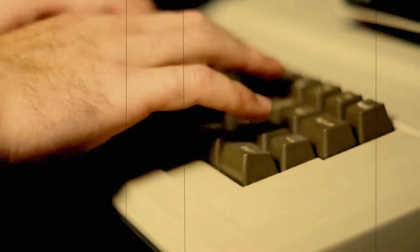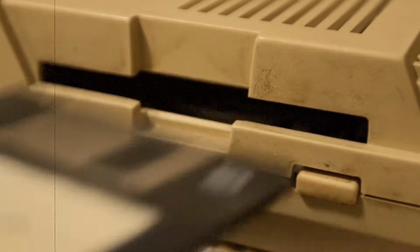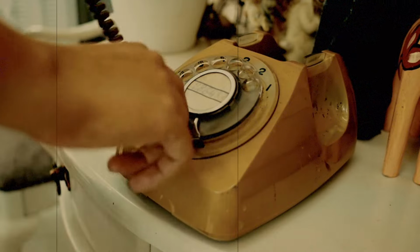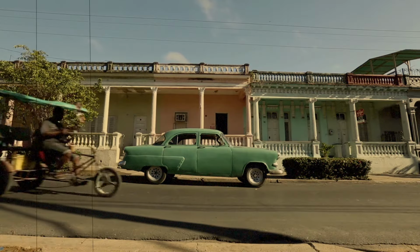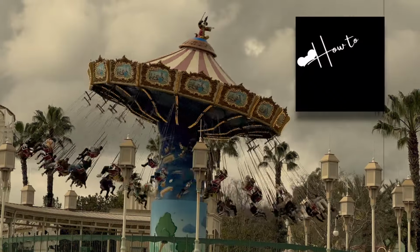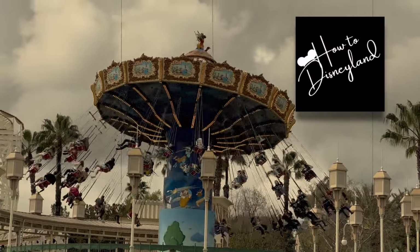So you've gotten on the computer, booked yourself some tickets to the Disneyland Resort, and you're ready to head off to Disney's California Adventure. But before you call your friends and head off to the parks, first let's talk about something that's very important. That's right, today we're going to talk about the most popular rides in Disney's California Adventure Park, so let's get started.